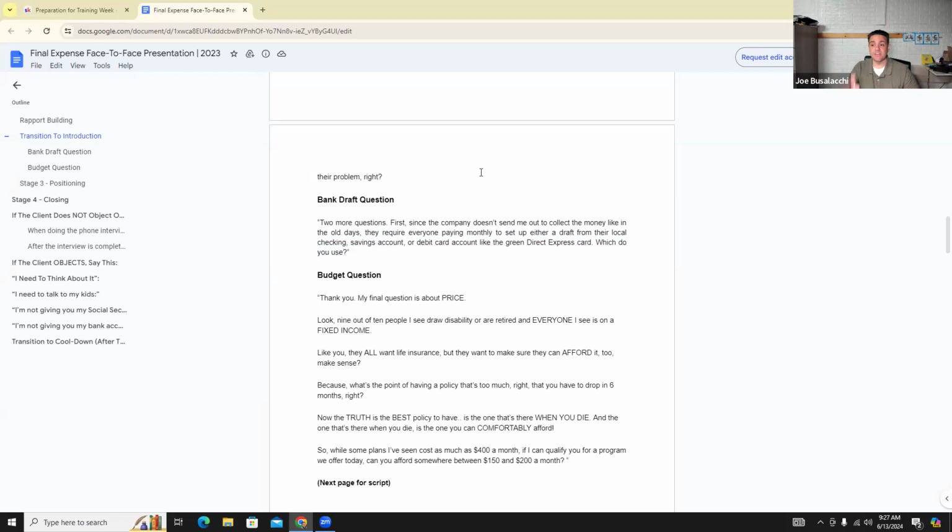Because there's basically two ways that people get their Social Security. They either get it from their bank, or if you don't have a bank account, you get one of those government-issued Direct Express cards. It's a little green MasterCard. Here's the thing. Not all insurance companies take Direct Express cards. So if they don't have a bank account and they only have a Direct Express card, you need to be mindful of that when you're picking out carriers. Okay? There's only a few that will collect a Direct Express payment, I should say.